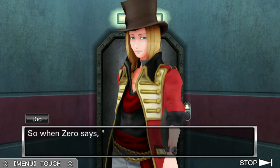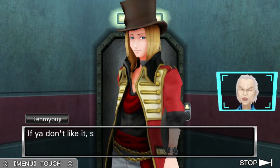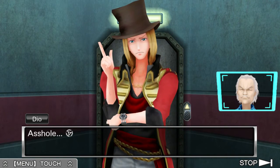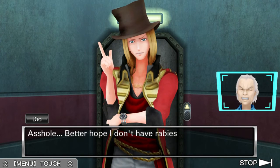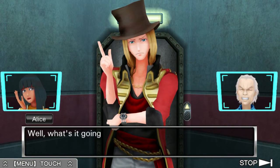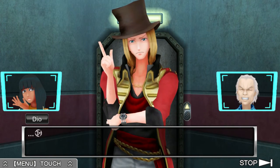So when Zero says jump, we say how high, huh? If you don't like it, stay here. Stupid angry mutt watching the door sounds about right. Asshole. Better hope I don't have rabies, you self-satisfied old turd. Well, what's it going to be? Are you going to go back with us? Or are you staying here by yourself? All right, fine. I'm going.